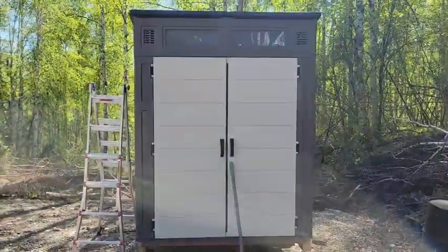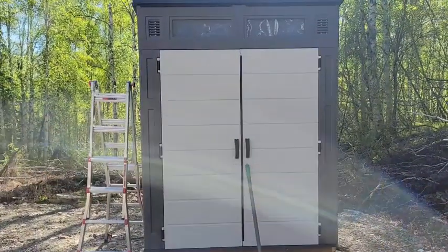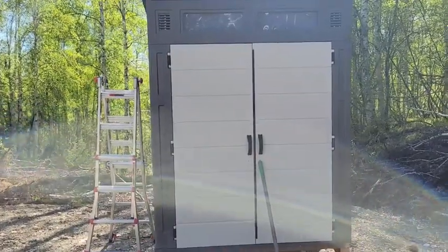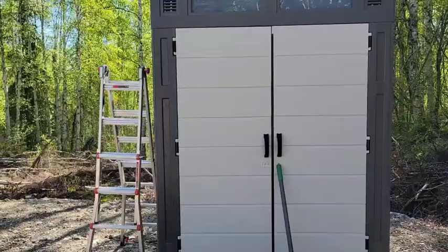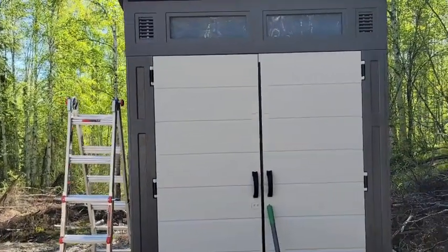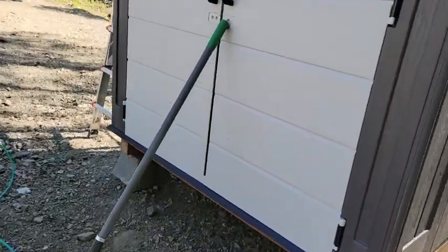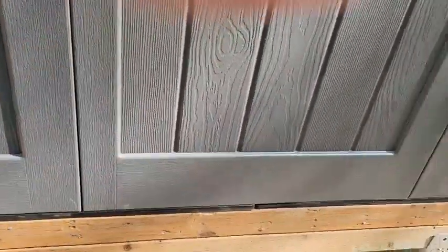This is what the front looks like. Pretty nice. And like I said, it's a 5x6. However, it's a little bit more than 6 feet long, so I'm going to have to add about 3 inches to the bottom frame just so that I can have some wood under the entire floor. But as you can see, the floor came out pretty decent. Everything is pretty square, so it came out pretty good.